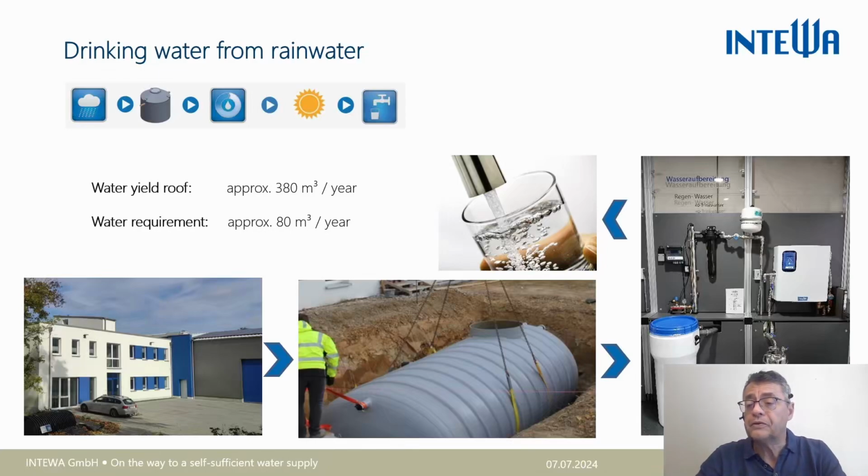After this treatment, the water is pumped with our pump and control units through the active carbon filter to remove odor and taste from the water. Then it goes through the UV disinfection into the grid of the building. The water is then used for everything which is potable, such as our coffee, our tea, washing the hands, so everything where you need potable water quality. The water requirement is only 80 cubic meters in a year, which is not a lot, but what we do with the remaining water, I will explain later.